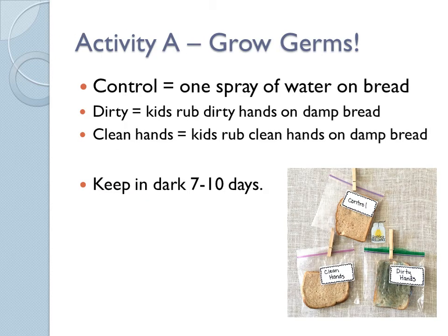Activity A, grow germs. You will need 3 Ziploc bags and 3 slices of bread. Label each bag: 1, control; the second, dirty hands; the third, clean hands. Spritz the first piece of bread with water and place in the bag immediately. Have kids rub dirty hands on doorknobs, handles, tabletops, or pencils, and then spritz the second piece of bread and have them touch it and put it in the dirty hands labeled bag and zip it shut.